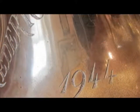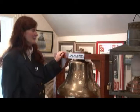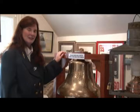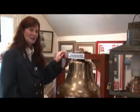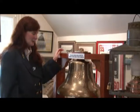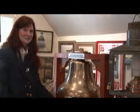Quite popular in the museum because it's so loud that I had to create a sign that says, "Please ring bell softly, only one ring per family," because the little ones would stand here and just ring it incessantly. And it's so loud that I could hear it all the way down in the entryway of the museum where we work with admissions and gift shop sales. So I'm going to give you a little example of how loud this thing is.